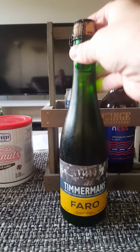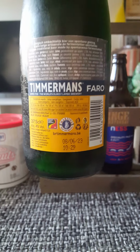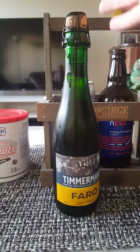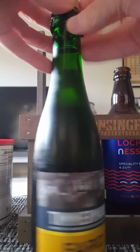Nice traditional label, birdcage and wooden cork, that's the backside. And that's it. Nice green bottle, also traditional, of course. Now, let's get this one popped up, see what we get.